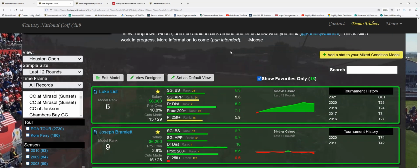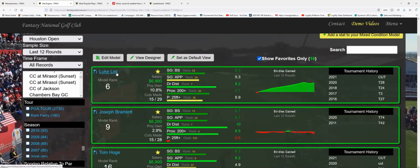With that said, the first guy that I think is interesting, I already gave out: Keith Mitchell. He was actually my top 15, so he's at 7,000. I think he's a great play at 7,000, so I just want to make that note.